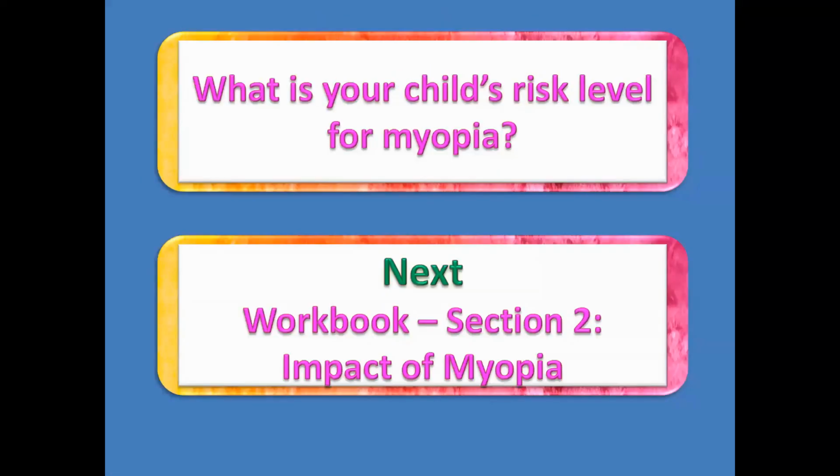So now we're in section 2 of your workbook, and we want to go over the impact of the nearsightedness and why it matters.